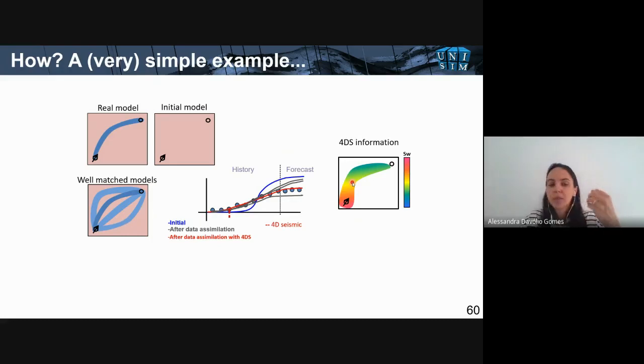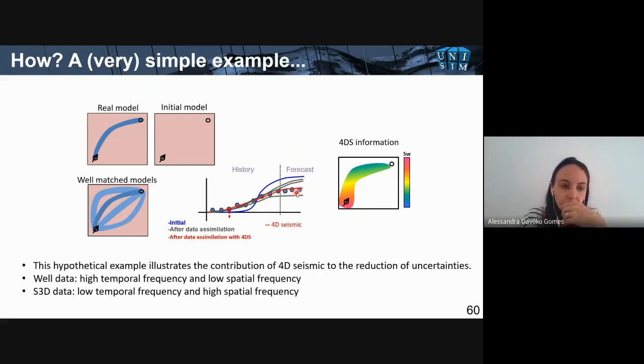It won't give me the true answer. I will not be able to define this channel perfectly, but I have some clue that the water is moving toward this direction, okay? And then with that, usually we have a safer and better forecast. So this is a very simple example just to explain the role of 4D seismic data inside data assimilation, okay?